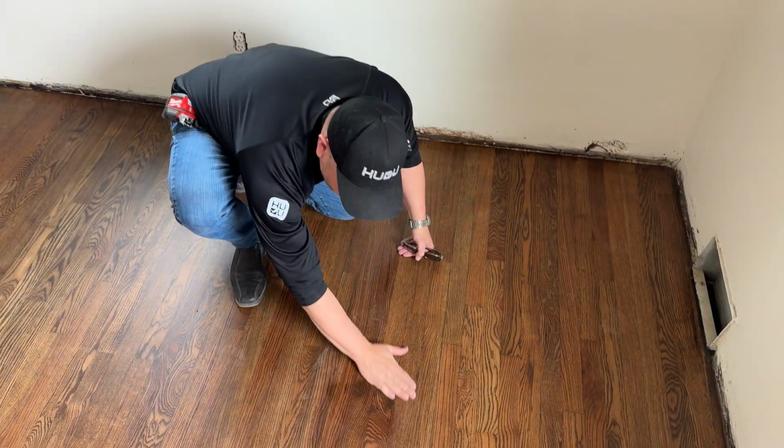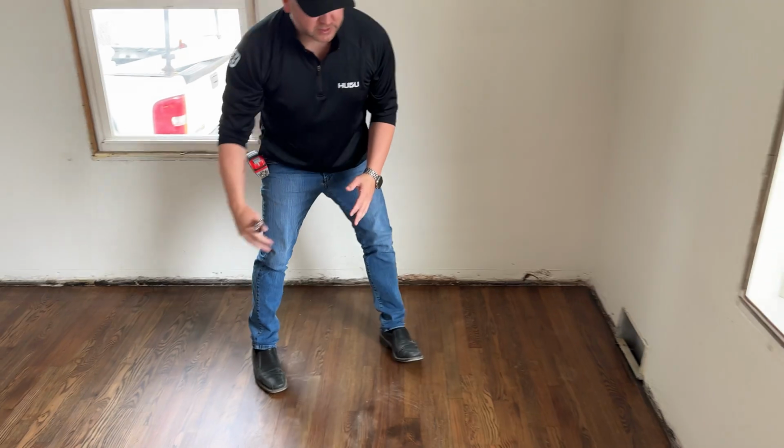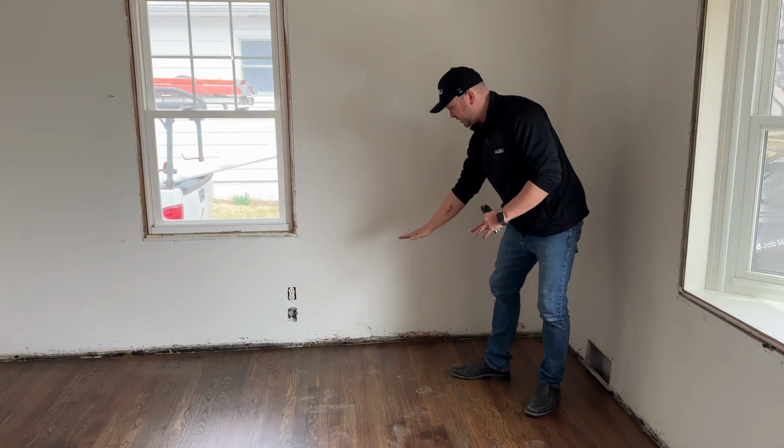Now you can still see a little bit of a stain right here, but I mean, come on. It blends in with the rest of the floor. They took the time. They went up against the edges with a special edge sander. They got the edges real good. There is one final stage left of the floor.